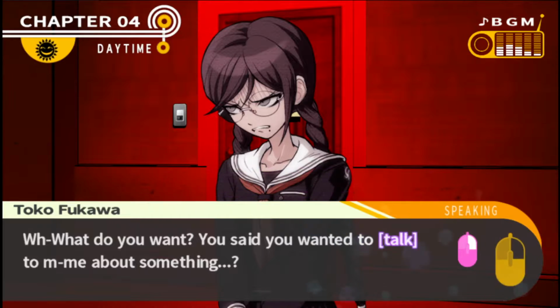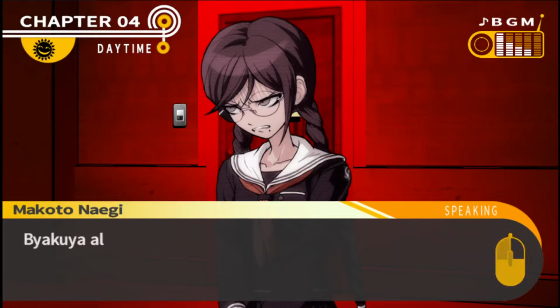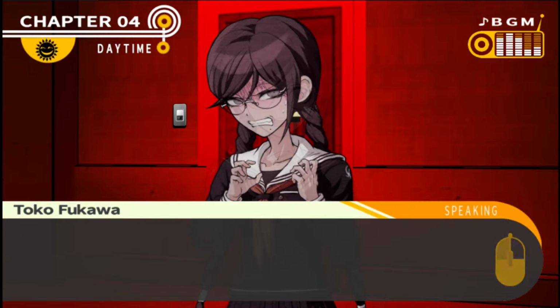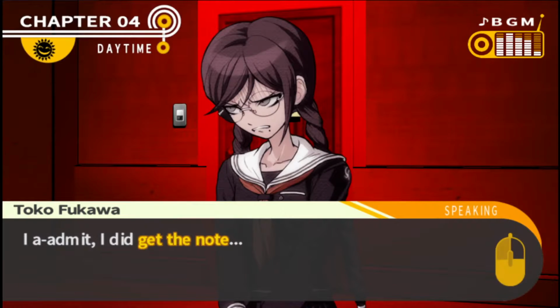You said you wanted to talk to me about something. I wanted to talk about the fact that Sakura had asked me to meet with you. I don't know what you're talking about. Byakuya already told me she had asked me to meet with him. What? She wanted to meet with Byakuya too? I just said two, didn't I? I guess now it's totally obvious, huh? Yeah, pretty much. I admit, I did get the note.